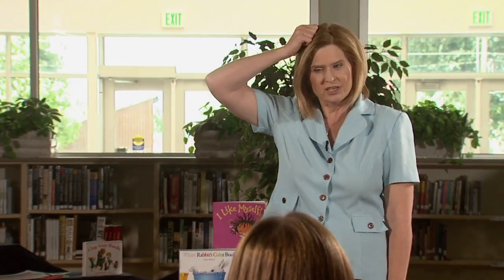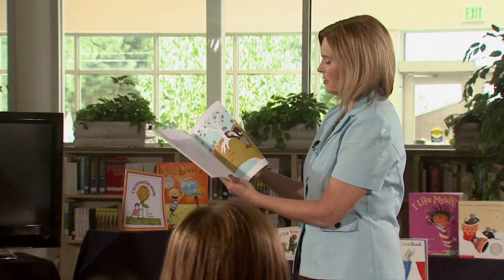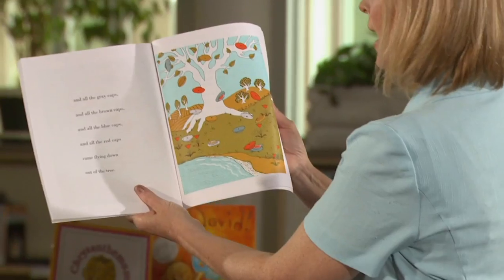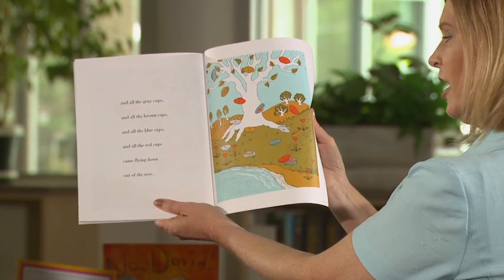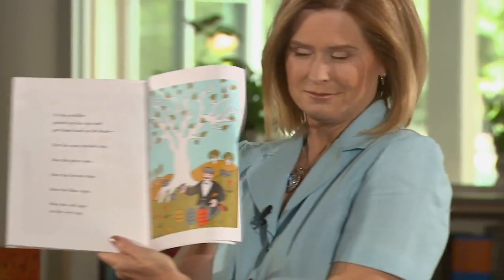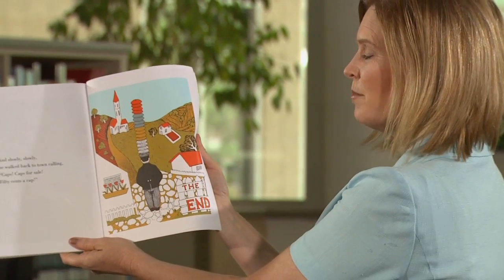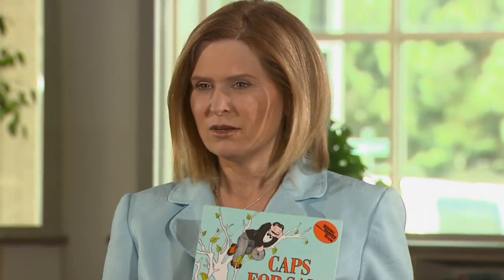Oh, that peddler was so angry. He took the last cap on top of his head and threw it down. Well, guess what the monkeys did? They took their caps and threw them down. Oh, luckily that peddler got those back. And so he took every cap, and he got all the gray caps, all the brown caps, all the blue caps, and all the red caps, and he put them in order. Putting them on top of his head, he walked slowly back to town, yelling, "Caps for sale, caps for sale, only 50 cents." Okay. Not once did we talk about sorting, but we're introducing the concept right here.